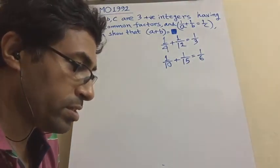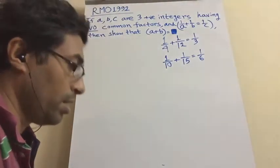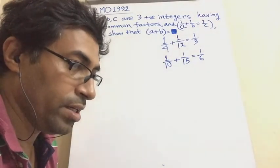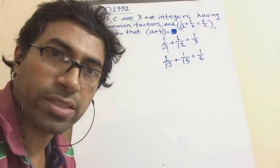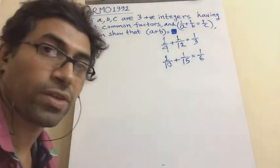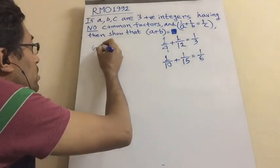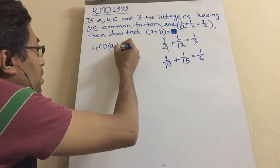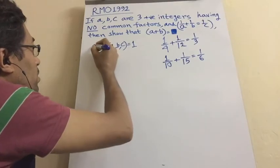Okay, so let us first note down these observations. According to the question, first of all, A, B and C do not share any common factor. So their GCD or greatest common divisor should be 1. So this is our first observation. So we have GCD of A, B and C equal to 1.